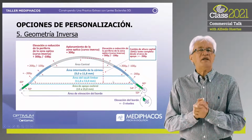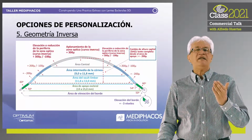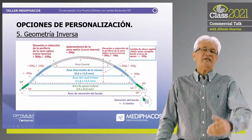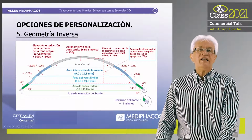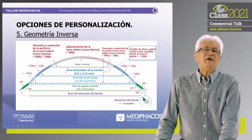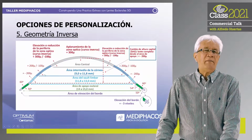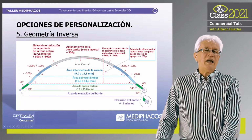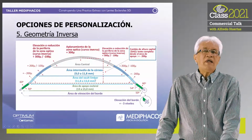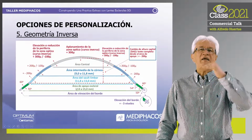The fifth customization option is the reverse geometry. It is indicated in patients who have had surgeries such as LASIK and radial keratotomy, etc. And so simply what we are going to do is implement a change in the intermediate area of the lens, which will then modify the sagittal height of the lens. We can take the optical zone to more than 300 microns, all the way up to minus 100.